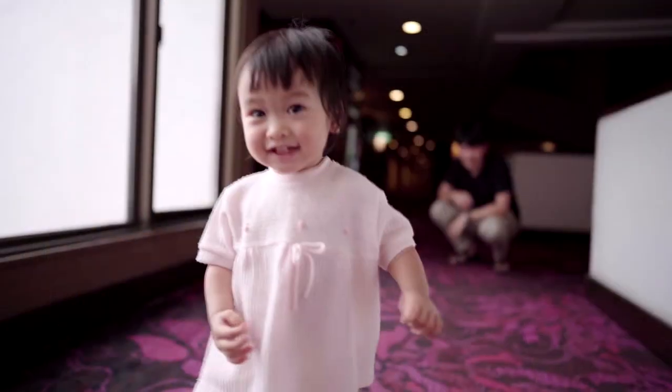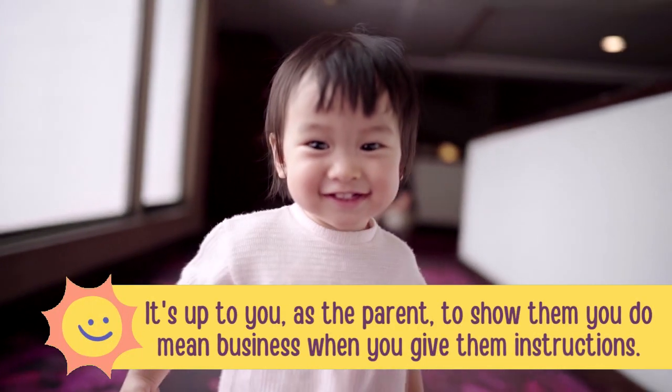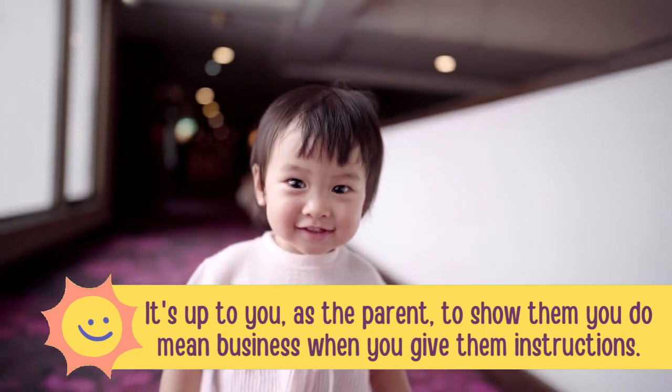This kind of child can use that obstinate attitude in good ways in the future if they learn how to use it for the good. It's up to you as the parent to show them that you do mean business when you give them instructions. Go straight to them, look them in the eyes, face to face, put your hands on their arms firmly and say, "I told you to come. When I say come, you will come, or there will be consequences." Then go back to your spot and call them again.